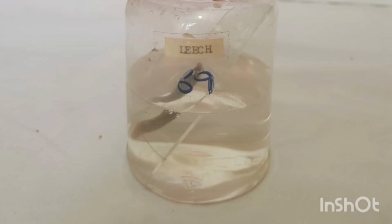5. Mouth and anus. Leeches have a mouth at the front end of their body and an anus at the back end. 6. Size. Leeches can vary in size, but they are typically a few centimeters long.